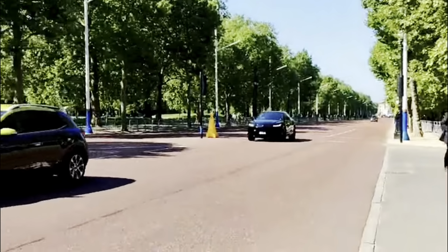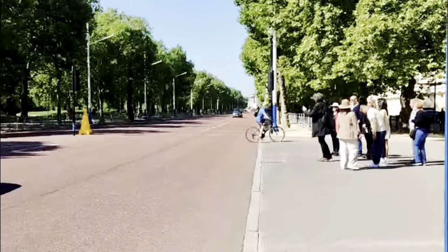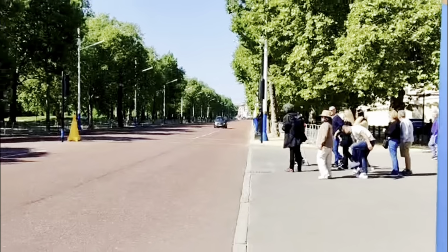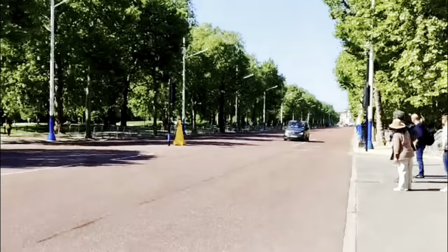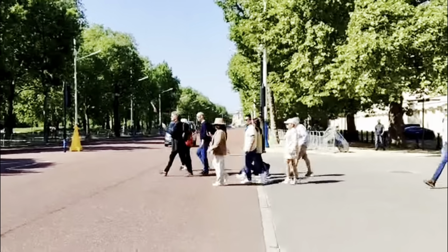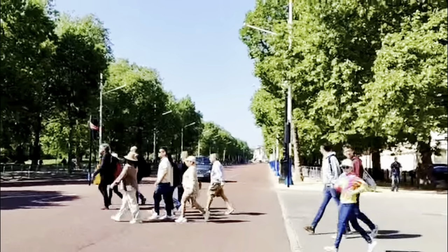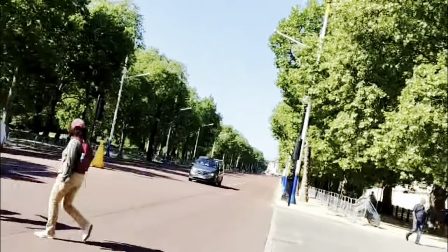Okay, so we're on this road. I'd rather walk on the right because I get the sun. It's much warmer when you get the sun. So all we need to do is just keep going and we can see Buckingham Palace just over there. Just need to go straight down.